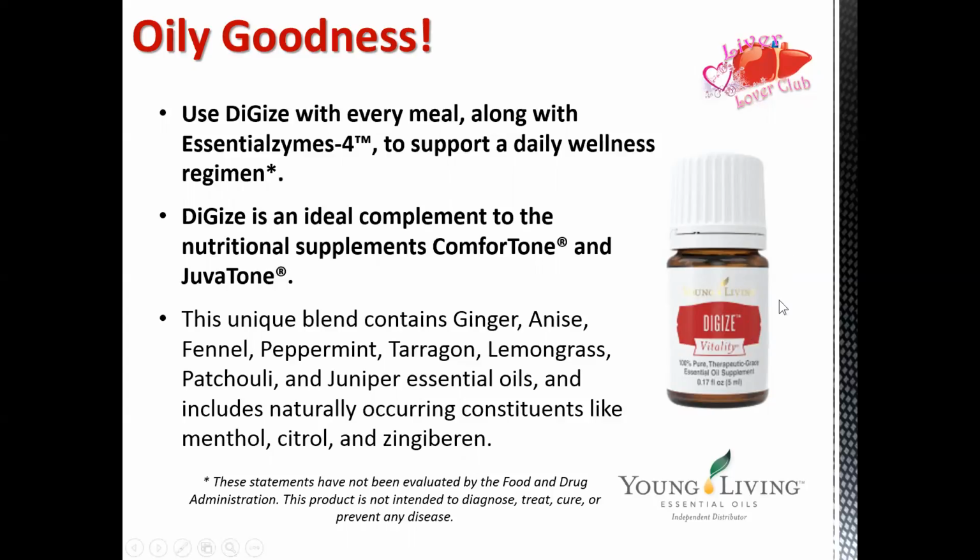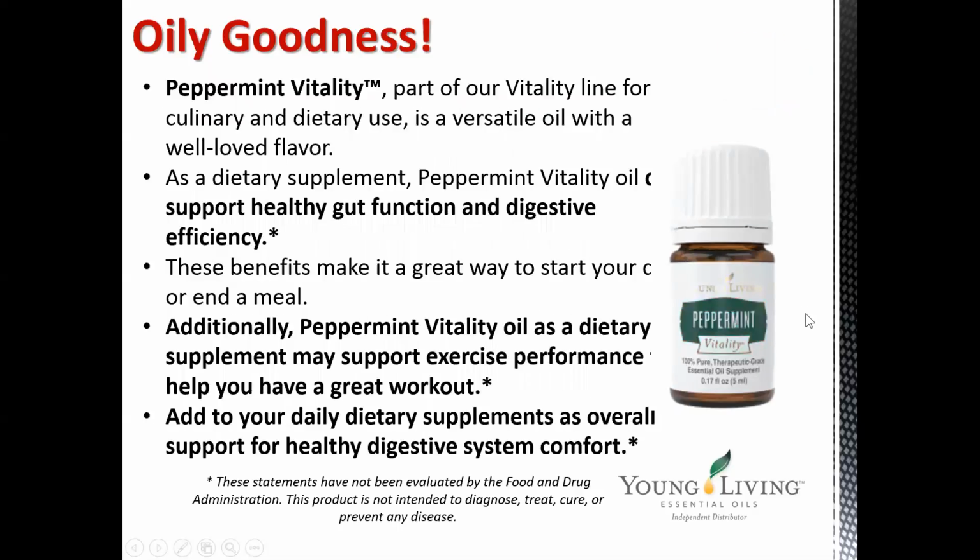Yeah, and this is one of the oils that Dr. Olle has done with his brain mapping and says that it lights up the whole brain when you smell it. So wonderful stuff.